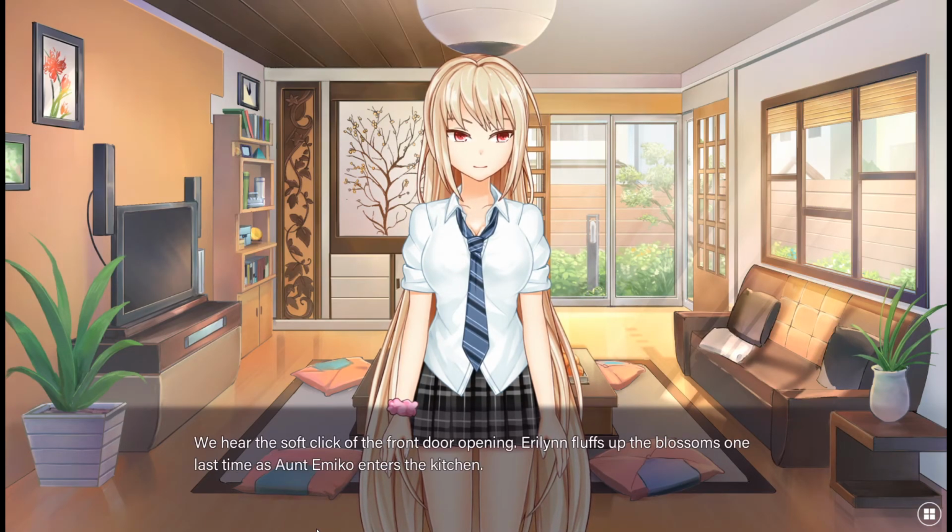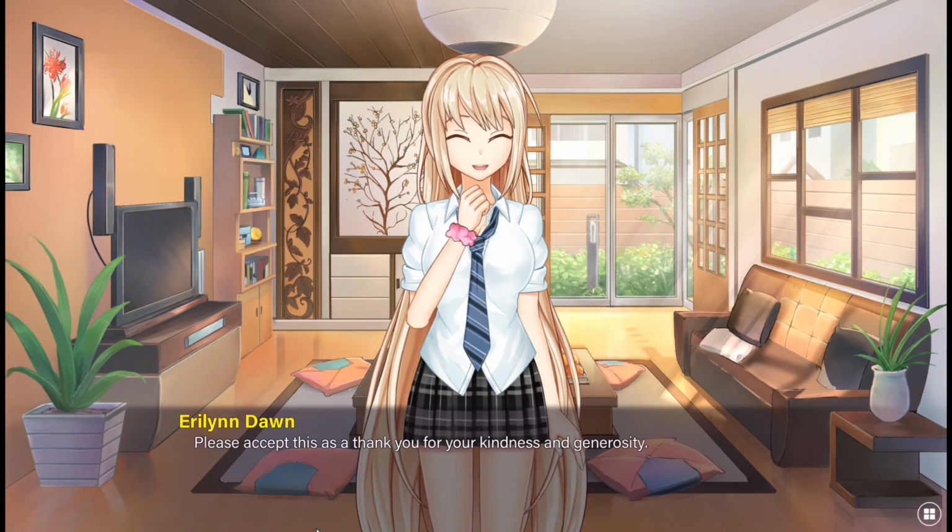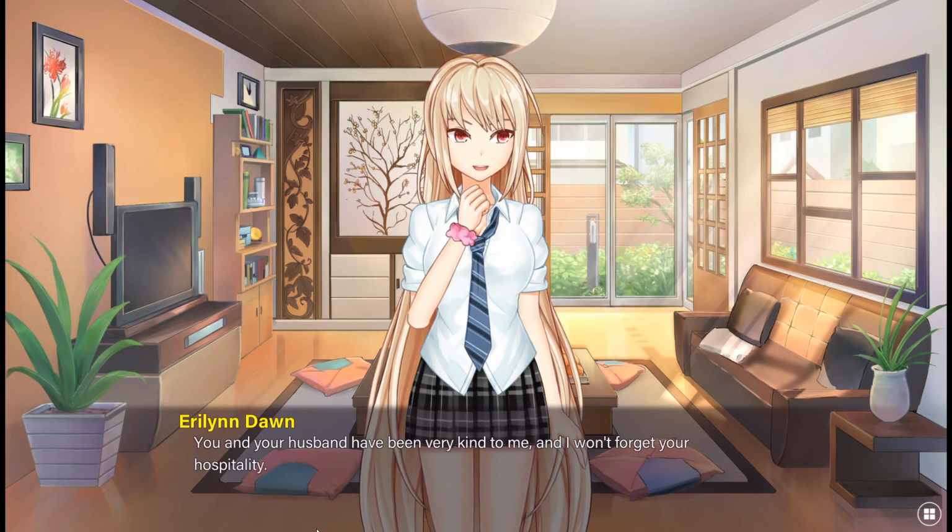Erlyn fluffs up the blossoms one last time as Aunt Emiko enters the kitchen. Hello, hello! I just popped over for a minute because I forgot my... She gasps when she sees the flowers. Oh, what a gorgeous bouquet! Erlyn beams with pride. Please accept this as a thank you for your kindness and generosity. You and your husband have been very kind to me, and I won't forget your hospitality.